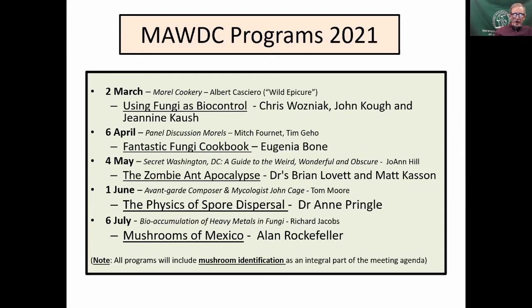As a note at the bottom, every program will include mushroom identification. So if you find a mushroom and you want to know more, send a picture to the 4-H chair, 4H@MAWDC, and he will select it, though at this time of year there aren't many. Then it'll be part of the program, so you will get a chance to have your mushrooms identified.